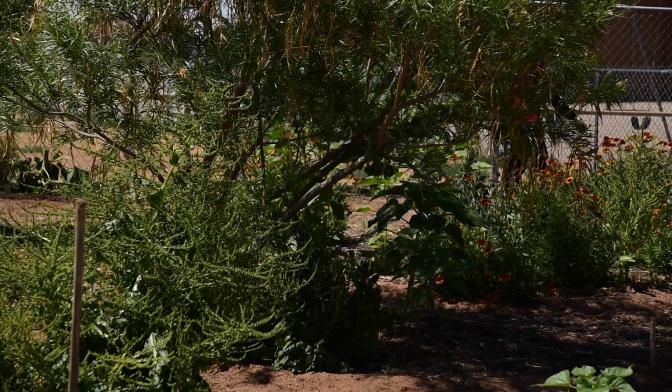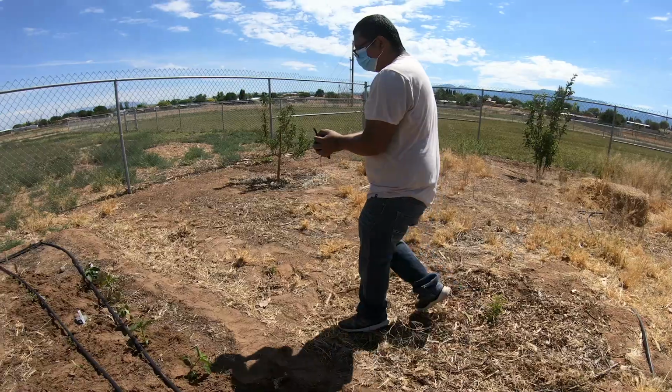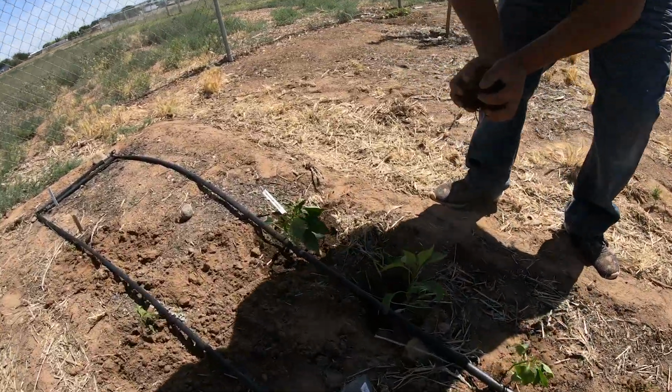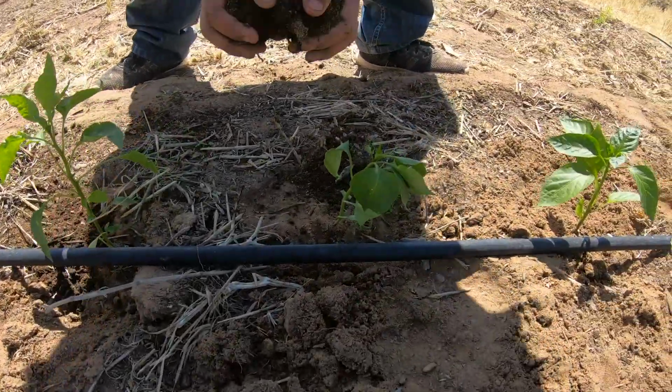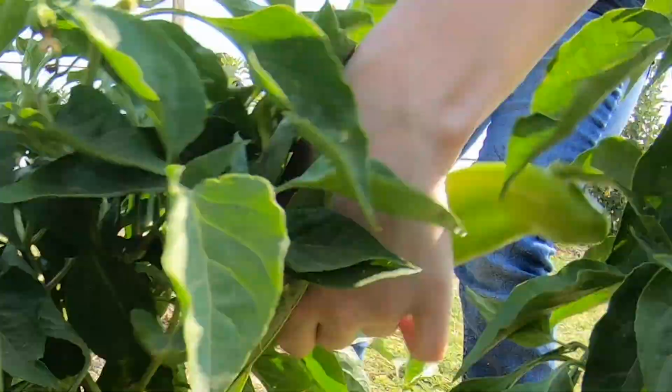What we do is the youth learn everything there is to know about growing food. They start from the beginning of the season all the way to the end, and they do the nitty-gritty. They create the beds, they create compost, they pick the weeds, they plant the seeds, they grow the plants, they maintain them, they harvest them, and they even sell them.